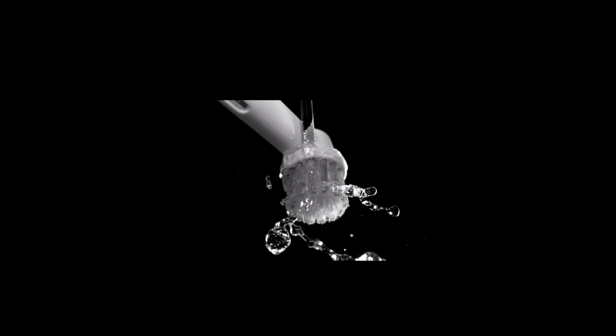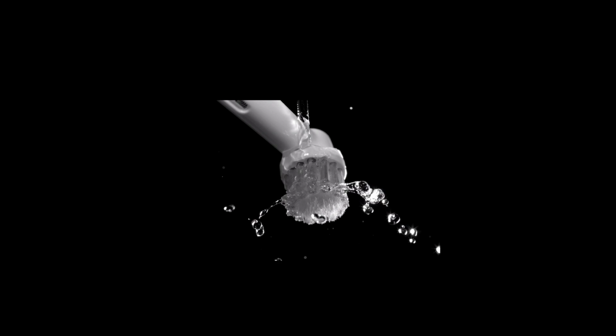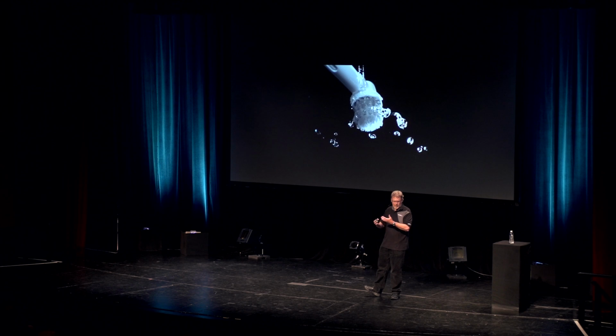This is an example of where the cameras are used in product development, although I think this was also used in product marketing. This is an electric toothbrush with a drop of water falling on it. I think this is both aesthetically pleasing as well as something that can be used to study how the water reacts to and how the brush handles the water.